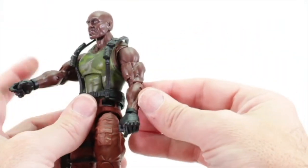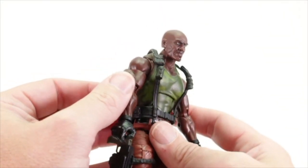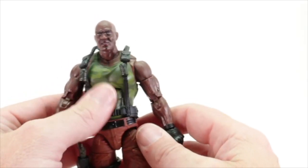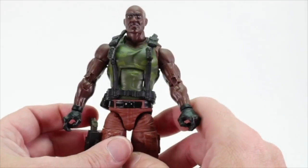Oh, and one thing I also want to note, they did not include any tattoos on the figure, which the original did not have. The two more modern ones have tattoos on the left arm, but they did not include that with this one, which I'm glad.